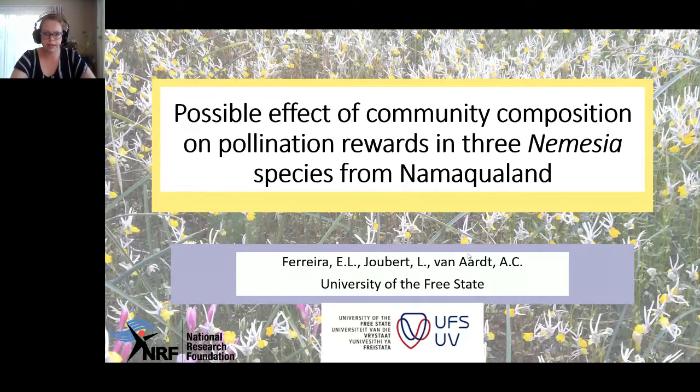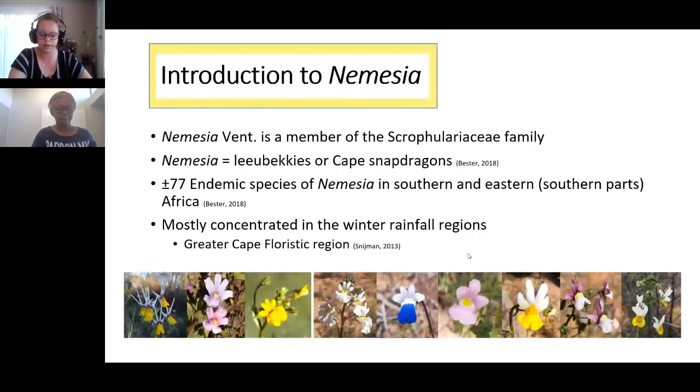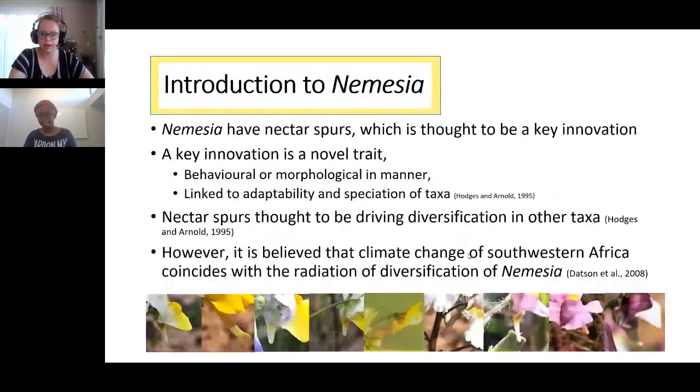So Nemesia is a member of the Scrophulariaceae family, which is often referred to as the Lobelias or Cape Snapdragon. There are roughly 77 species that are endemic to southern and eastern Africa, where they are mostly concentrated in the winter rainfall regions. Nemesia have nectar spurs, which is thought to be a key innovation.